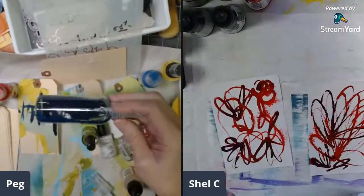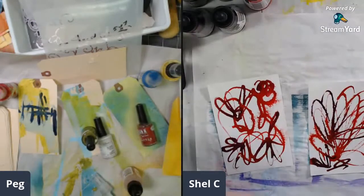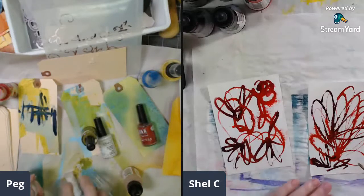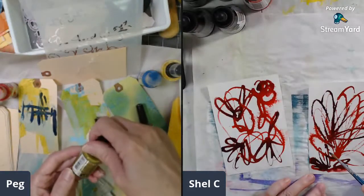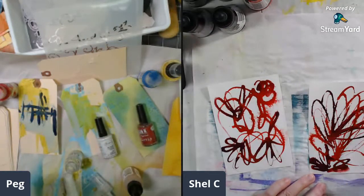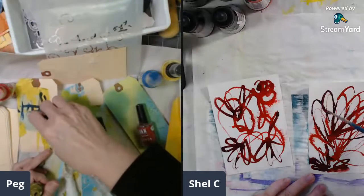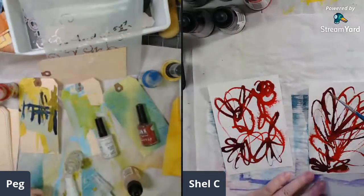So this one kind of separates out in the alcohol. I'm going to put some in another bottle with water. I'm going to use this green. Ooh, it's a nice green. It's called Olive Drab. It's an ugly sounding name, but really nice olive drab.